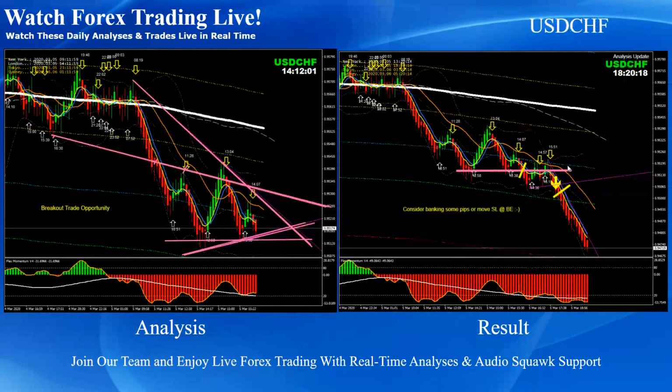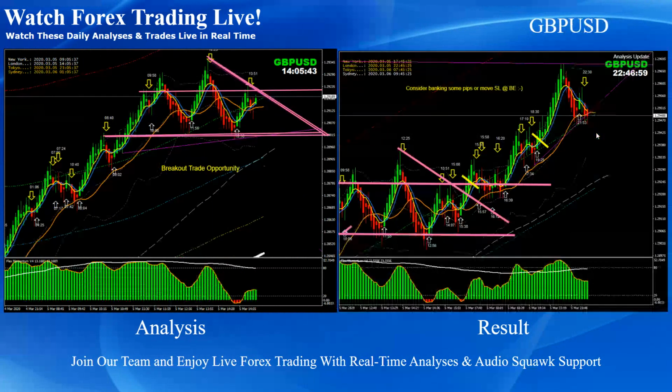Dollar Swiss franc, pretty straightforward. You can see this was again a breakout short trade and beautiful, price nicely hit the profit target. Pound dollar, as you can see, as mentioned, this was the last analysis. As you can see, the breakout, and as we announced another one on pullback, beautiful long trade and price nicely hit the resistance. As soon as price is reversing, we mentioned to bank some profit on pound dollar.